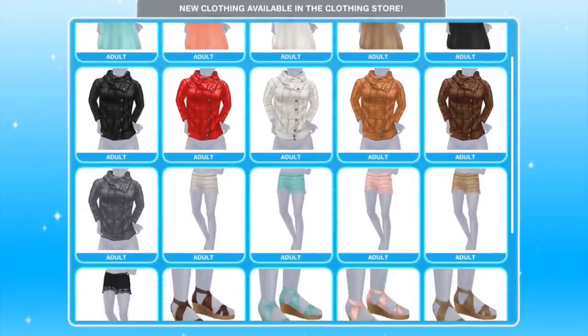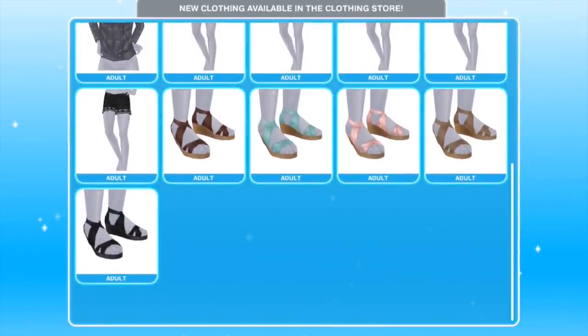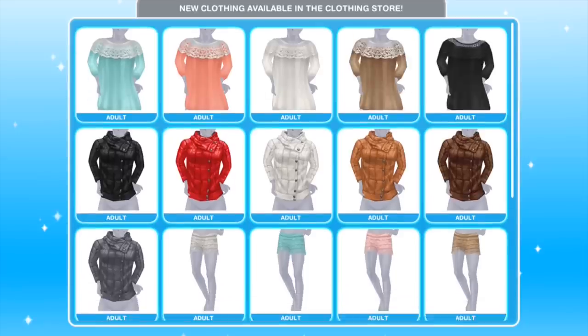Nice. Yeah. And classier shoes again. Mm-hmm, thank you. Does it meet your exacting standards?